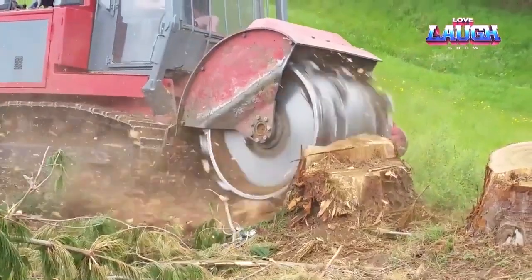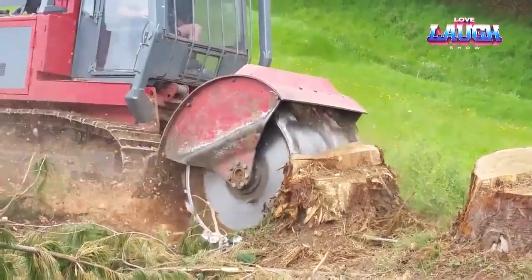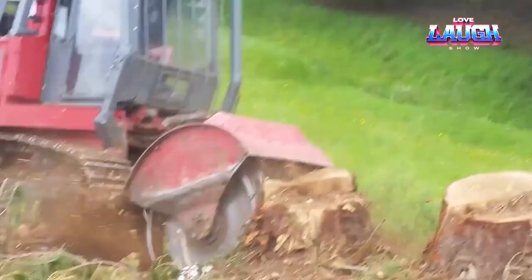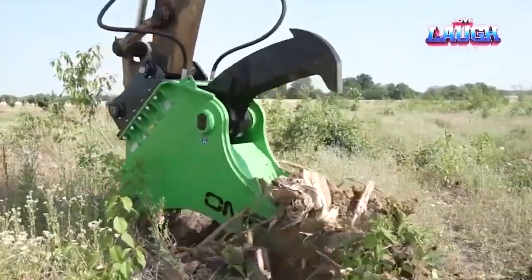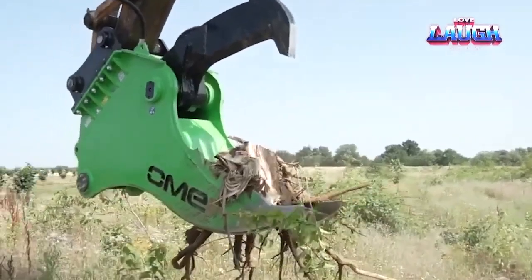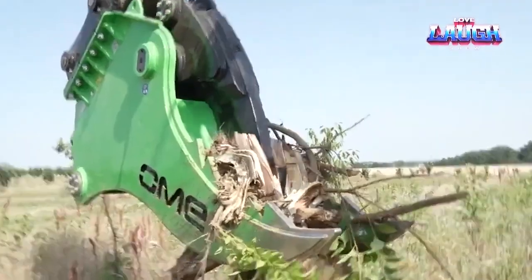With advancements in technology, these tools not only increase efficiency, but also ensure sustainability and safety in the forestry industry. So gear up as we introduce you to the marvels of modern forestry equipment, highlighting how they revolutionize the way we manage our forests and their bounty.